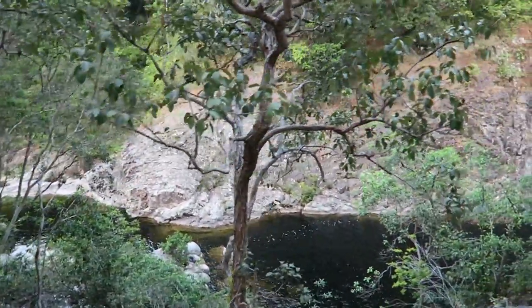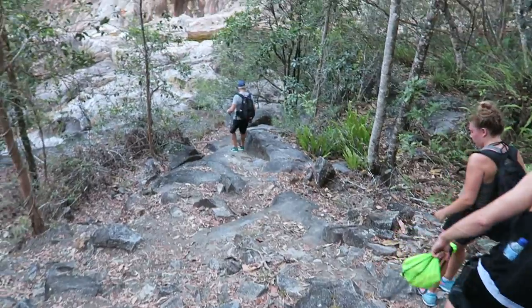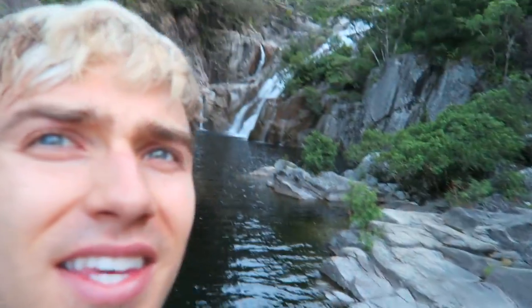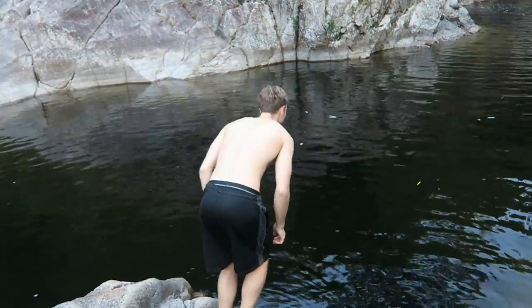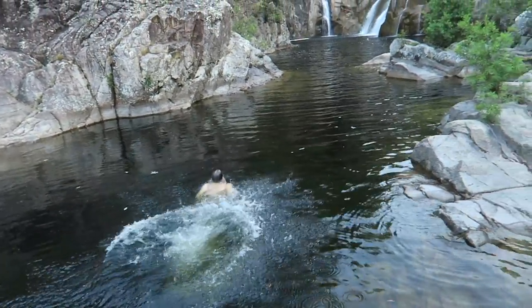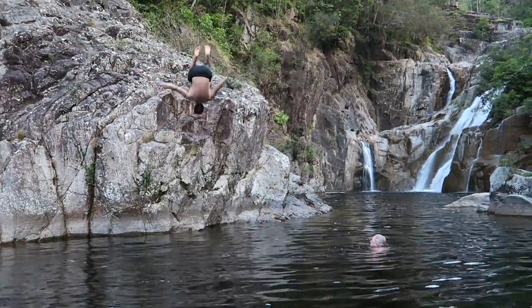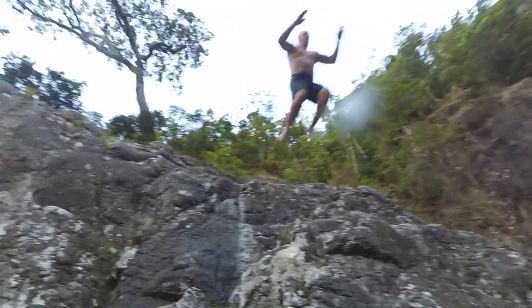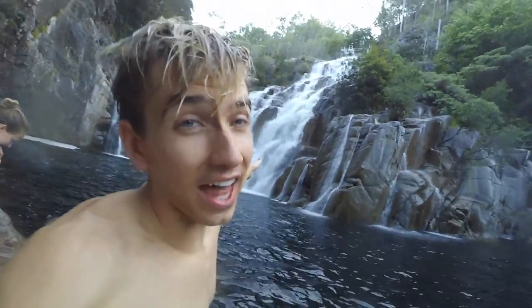All right, I think we've just about made it. Got a good view. Look at that. Look how high that is. Now we just have to hike down, and we'll almost be there. So we made it to the top. Beautiful waterfalls there. Now it's time to get in. Okay, let's go. Oh my gosh, don't dive. Oh my gosh. Woo! Guys, I made it to the waterfall. Look at that.